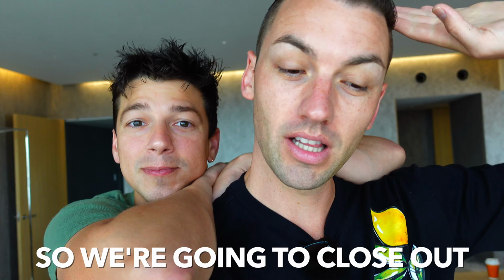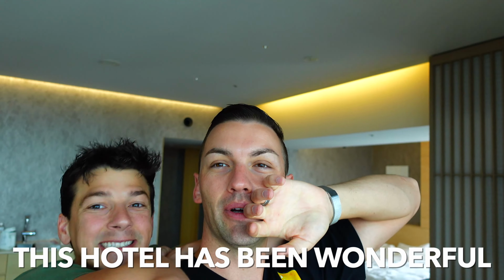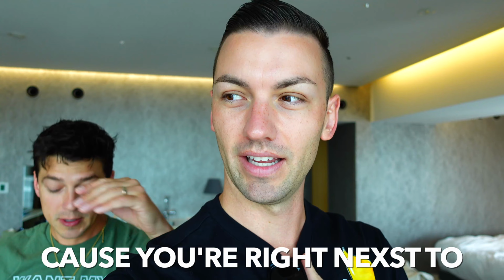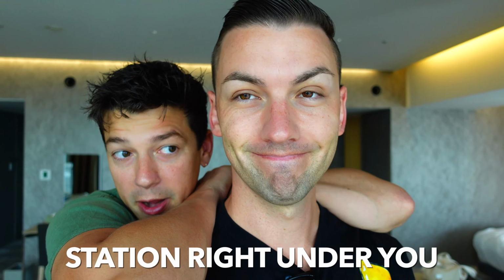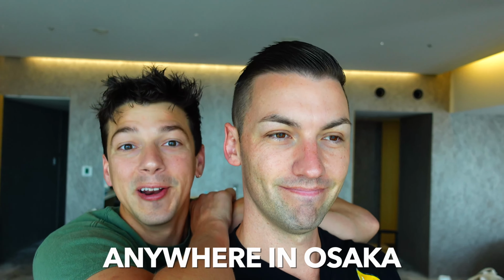So we're gonna close out for Osaka. It's been awesome. We're gonna be back next year. This hotel's been wonderful. The food's been wonderful. It's a lot of people here. Great views. Great place to stay because you're right next to Dotonbori. And you've got a bunch of train stations right here. You have the Namba train station right under you, and it attaches to the main lines and can get you basically anywhere in Osaka that you wanna go.